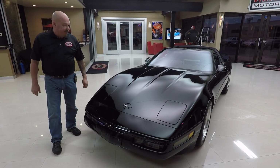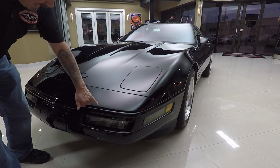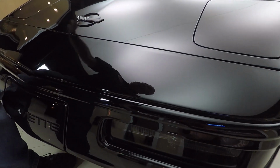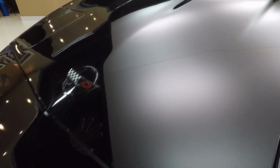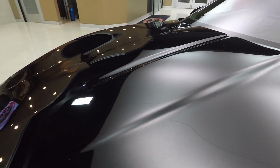So look at this beauty, man. That black paint as slick as can be. Just a couple tiny, tiny little marks in the paint here. Nothing to worry about. You can barely see them. This paint is factory original and drop dead gorgeous.